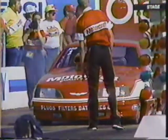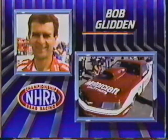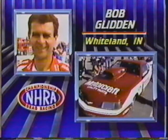Back at the starting line, Bob Glidden, the Thunderbird, a man who has had terrible luck this season, tries to move forward and hopefully is on his way to his first Nationals victory this year. He faces the Camaro of Joe Lapone Jr. And Joe Lapone is in a borrowed car. He has parked the Chevy Beretta he had. He said the car was too narrow. It just didn't handle quite right. Now he's got basically the same setup as Bob Glidden does, even though Glidden's in a Ford. Glidden has won 60 NHRA titles. That's right, 6-0 from Whiteland, Indiana.